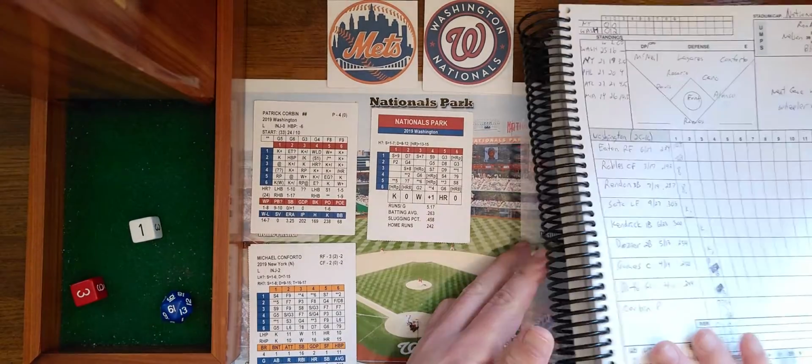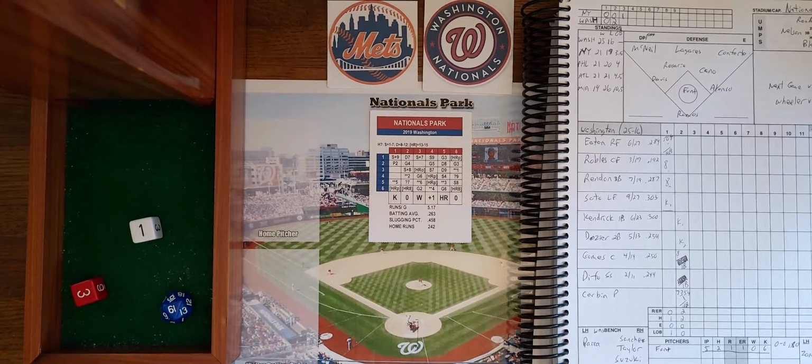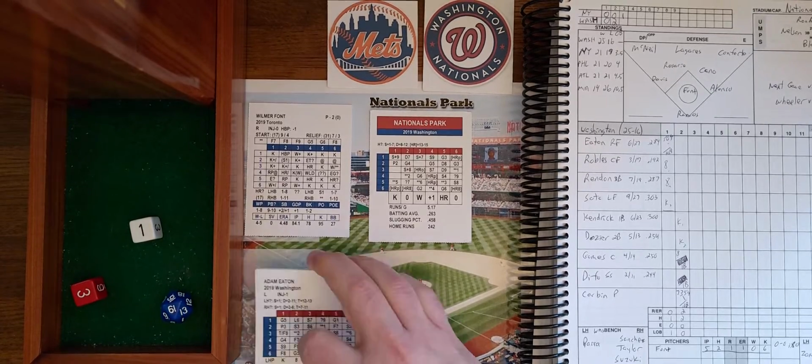We go to the bottom of the third. 2-1 now in favor of the Nationals, as Corbin pitched out of a major jam there. Looked to all the world like it was going to be a tie game. But credit Howie Kendrick and his defense.